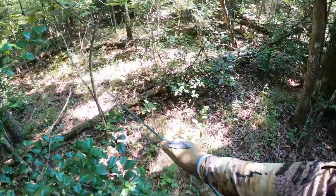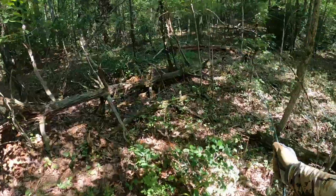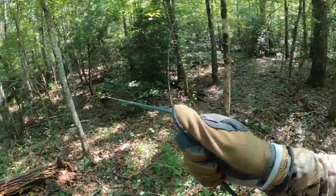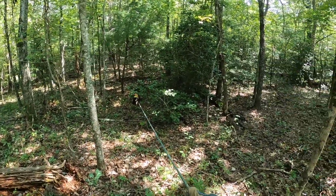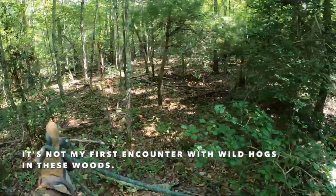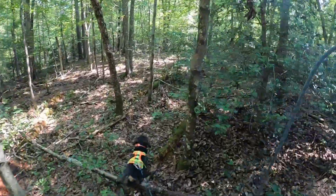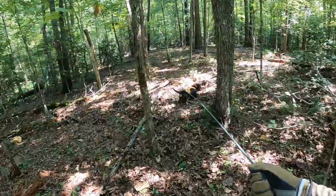So it's wood duck opener. I was out checking a beaver pond, and lo and behold, ran into a bunch of hogs. And I always carry, when I'm in this area, a pistol, and sure enough was able to put a 44 Magnum in a great big old boar.